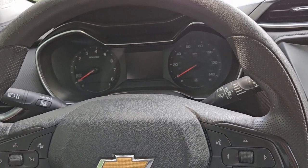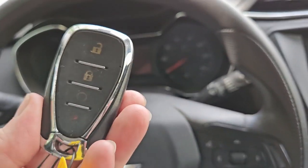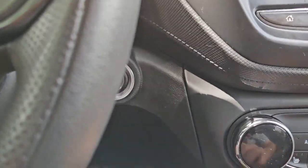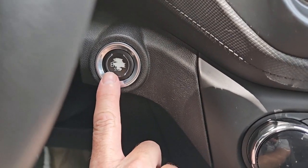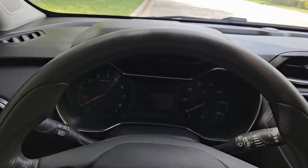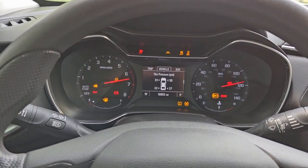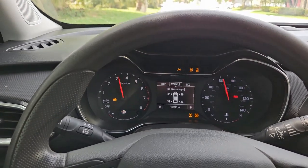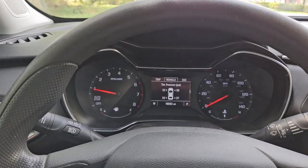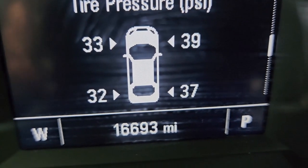Okay, we're sitting inside this 2022 Chevy Trailblazer LT. There's a key fob for it. Lock, unlock, and panic. Put it down there. Let's go ahead and start it. The start button has a little bit of wear and tear on it, as you can see there. We're going to press the brake and then push that button there. There you go. Started right up perfect. Really nice. See, all the gauges are being tested out by the vehicle. Fantastic. Let's go ahead and take a look at the mileage on this one.